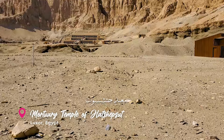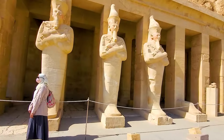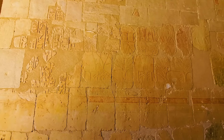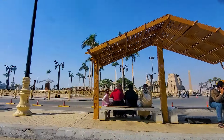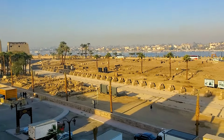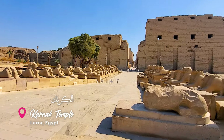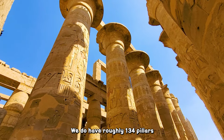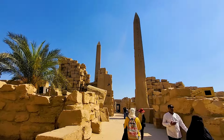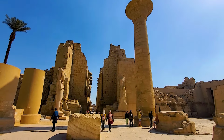Towering beneath the cliff of Deir al-Bahri, Hatshepsut Temple is a magnificent testament to a powerful female pharaoh. Right in the heart of Luxor stands Luxor Temple, connected to the awe-inspiring Karnak Temple by a 2.7-kilometer avenue lined with sphinxes. We do have roughly 134 columns, and they're as high as 25 meters. These incredible structures offer a glimpse into the immense scale and grandeur of ancient Egyptian civilization.